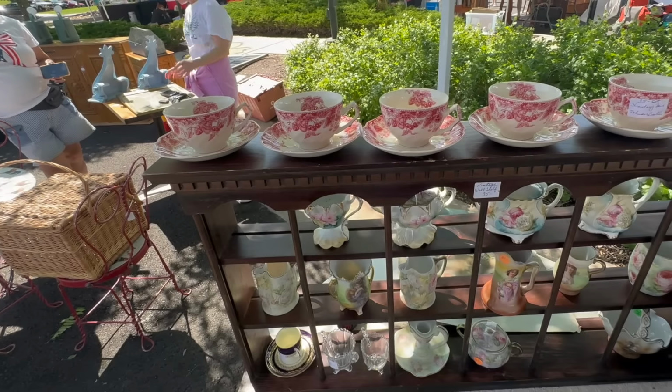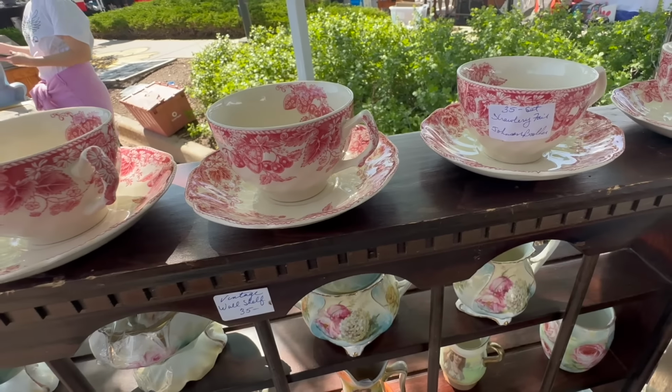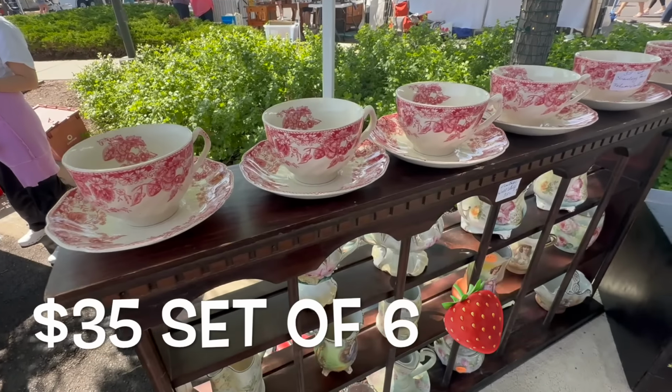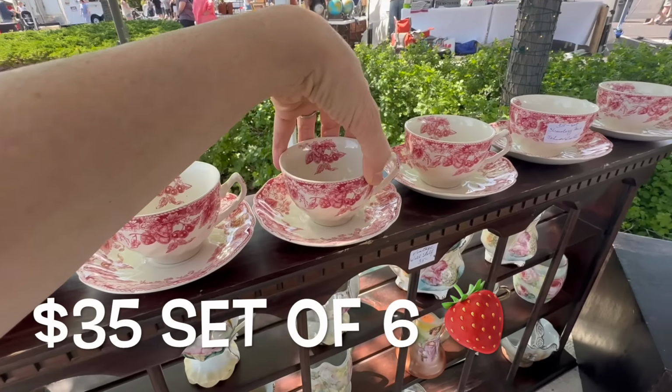A really pretty red transferware strawberry teacup set. $35 for the set of 6. That's actually a really great price. Who doesn't want strawberries in their summer decor?